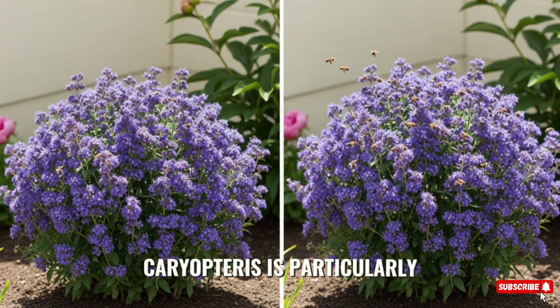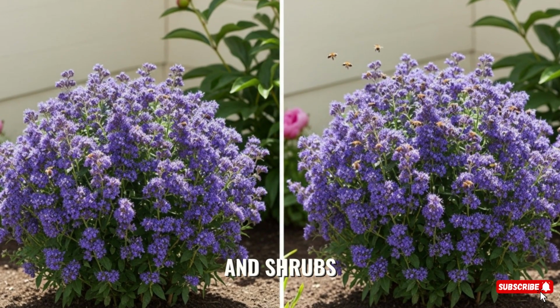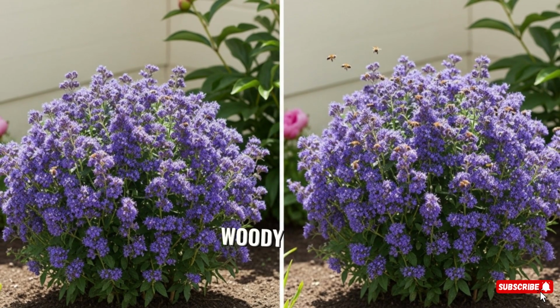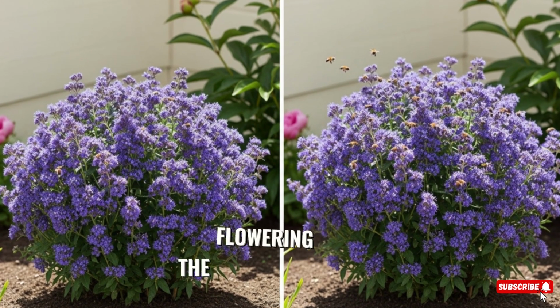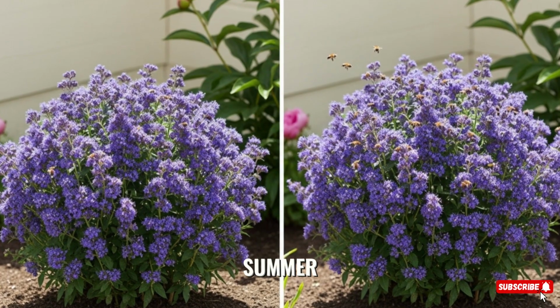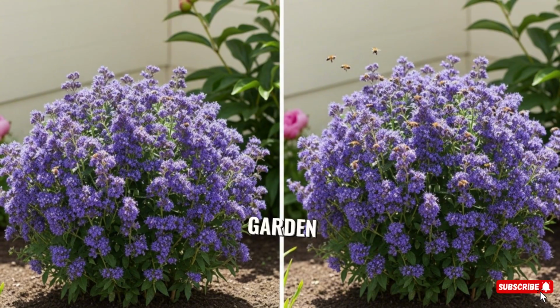Caryopteris is particularly valuable because it bridges the gap between perennials and shrubs, providing the substantial presence of a woody plant with the seasonal color impact of perennials. The flowering period extends from late summer well into fall, making it an essential component of the late-season garden.